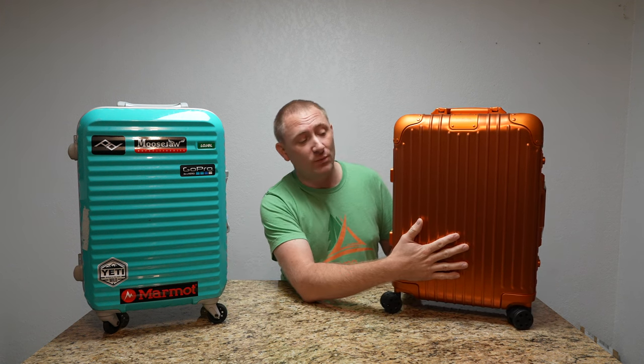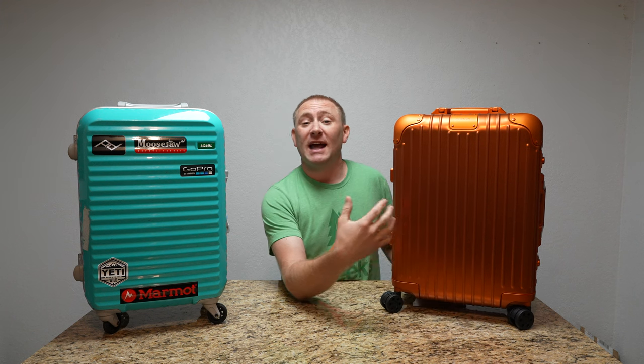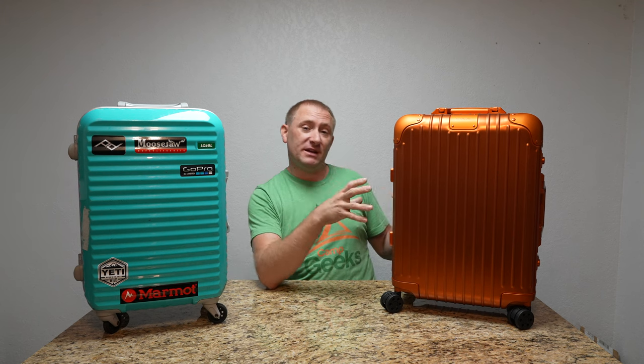So this will not look like this forever. It will get scratched up. It will get dented up. It will get beat up. And that's the chicks dig scars thing, right? This thing is going to look different as it ages, but it's still going to be beefy and awesome.